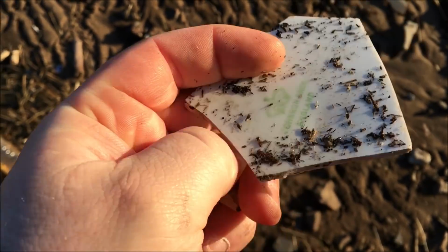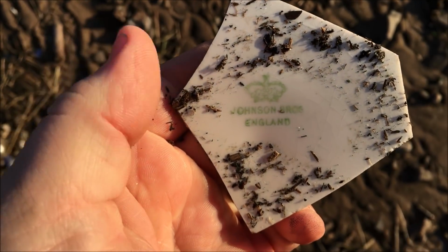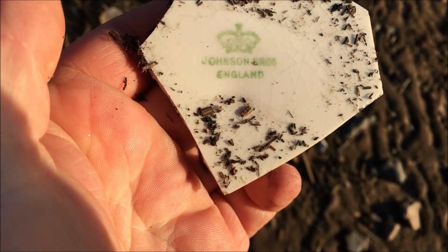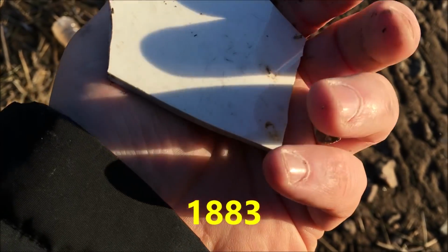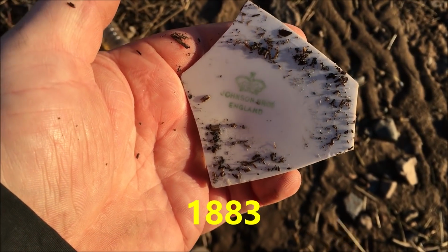I also found this, which I thought was interesting. It just looks like a bit of plate. It says Johnson Brothers England with a crown on it. So we're going to look that up. We'll find out when Johnson Brothers made, well, I think it must have been crockery of some sort, so we'll find out when that is. But there you go, a lovely Johnson Brothers England. That's part of a plate, so let's keep going, and we'll see what else we can find.